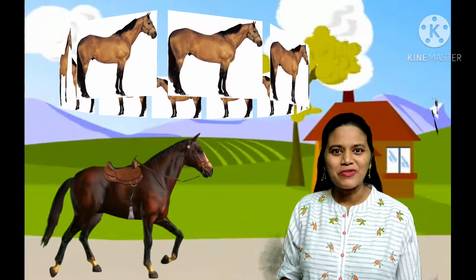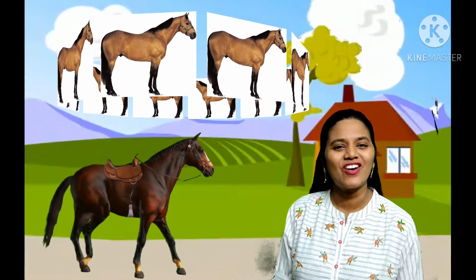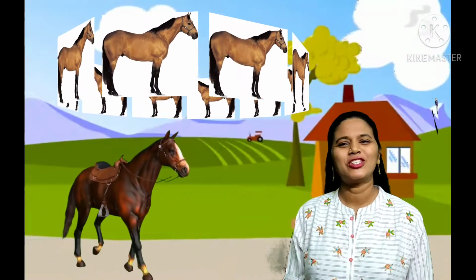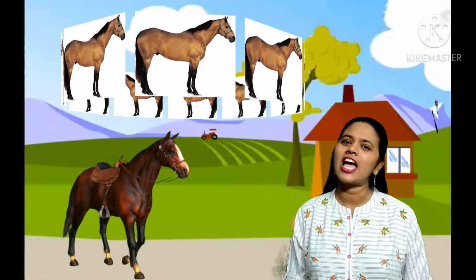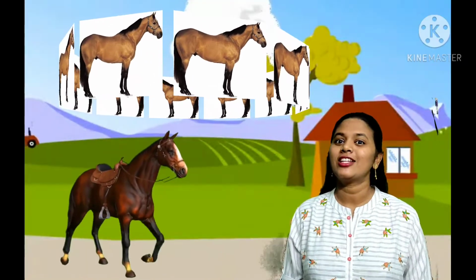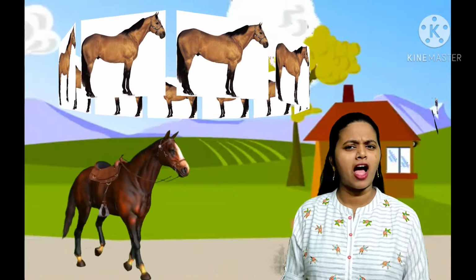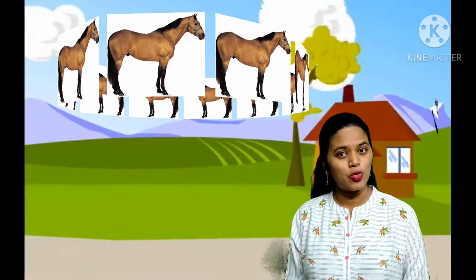Now, children, let us see what is the next animal. Oh, what is this? It is a horse. Yes, horse is one of the strongest and most helpful domestic animals. We see horses in different sizes and colors. Horse is a tall and strong animal. It is a very faithful animal and you know it runs very fast. Horses carry both luggage and humans.